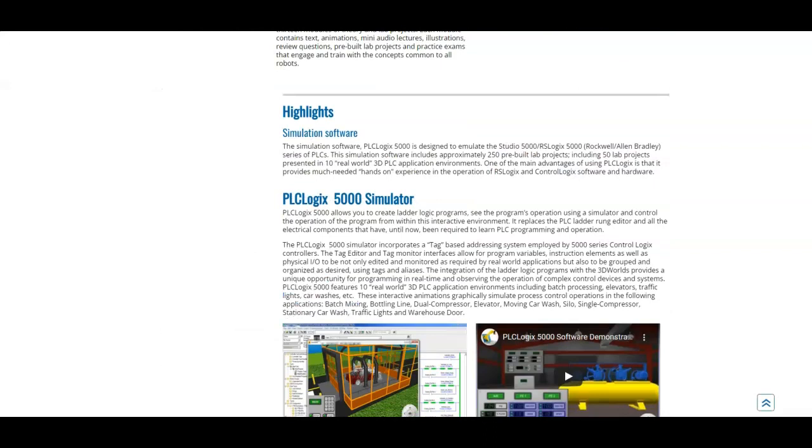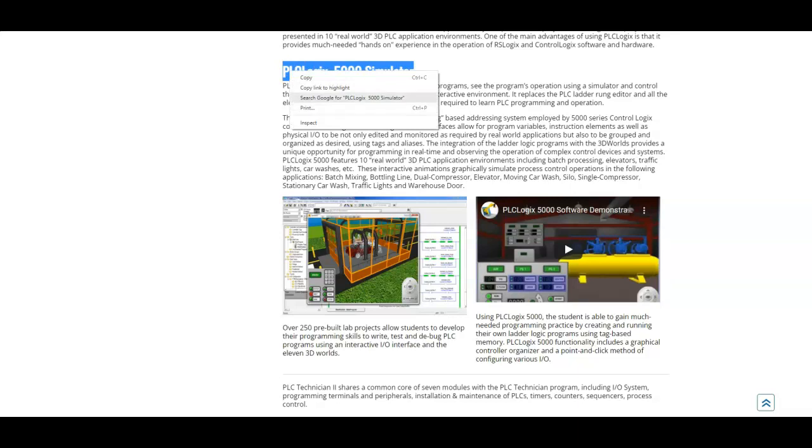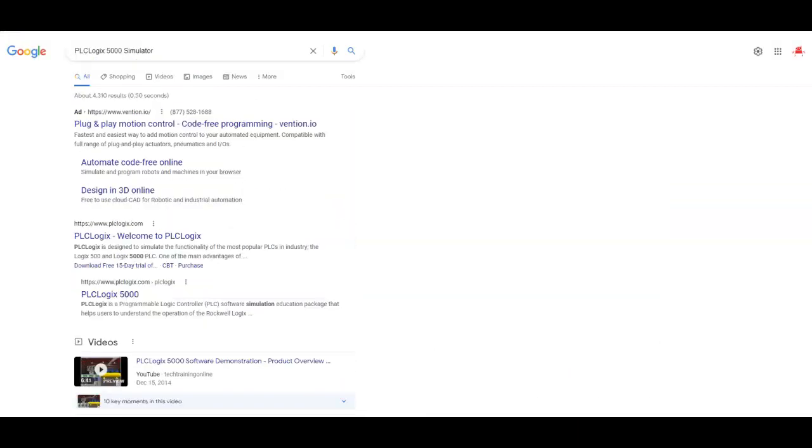Okay, so here it is, the 5000 simulator. Again, it is neat. Don't get me wrong, but if you just want the software, then go buy the software. I don't think it's worth $1,700. My opinion. Now I will preface all this. I've taken training with this simulator. I've not taken George Brown's entire course, but I think there's better options out there in my opinion.